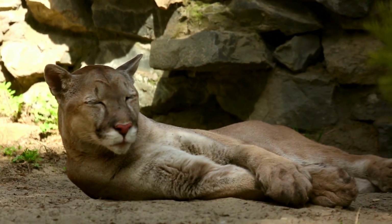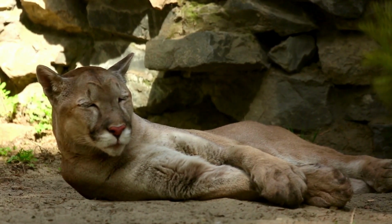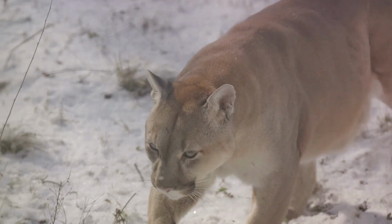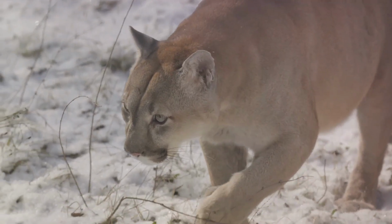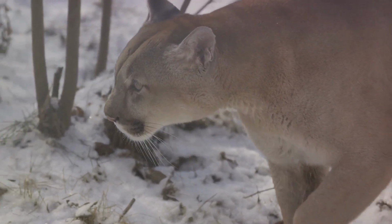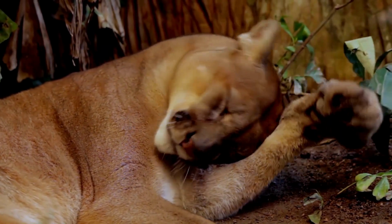Now for our final question. What's one of the puma's primary food sources? Is it A, berries, B, fish, or C, deer? The correct answer is C, deer. While pumas are flexible eaters, deer make up the majority of their diet, providing them with the necessary nutrients for survival. And just like that, we've reached the end of our Puma Pop Quiz.